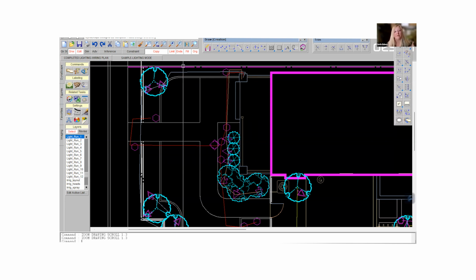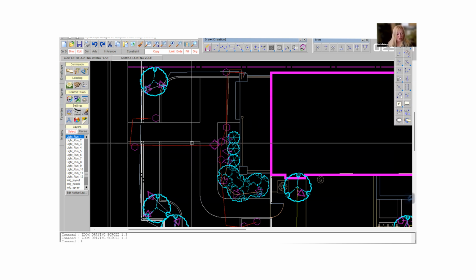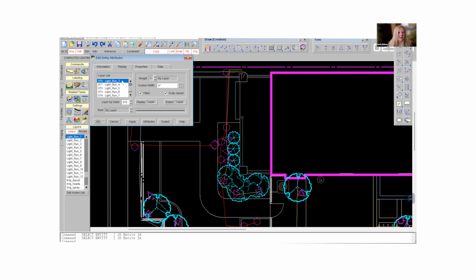But here, by the way, if you can't remember which run is which, you can push Control and left click with your mouse. Up will come your Edit Entity Attribute. You can go over to Display and it'll tell you which run. So yes, in fact, I was right. This is my first run. I can't remember the blue run. Let's check and see what that one is. So Control, left click, that's run 3. I thought I had skipped one there.